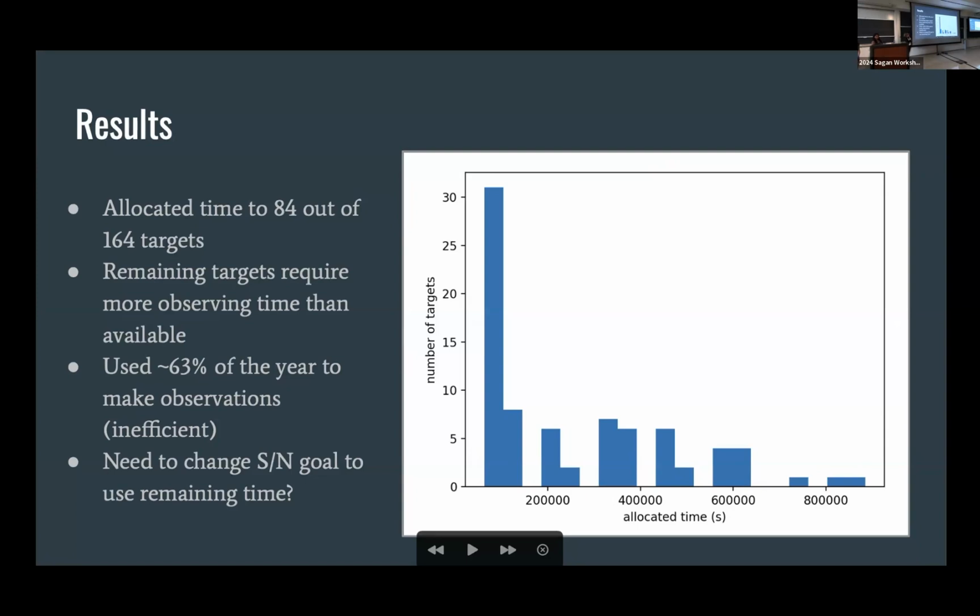After doing this allocation, we found that 84 of the 164 targets were left, so a bunch of stars that were just too dim and require more time than the remaining available time got kicked out of our survey. If we wanted to see all of the stars or take up all of the time, we would need to have designed this differently. In this case, we saw 84 out of the 164, and this used up about 63% of the year because every remaining star was just too faint and would have taken more than the remaining amount of time in the year to observe.